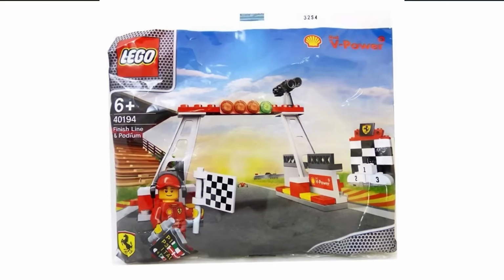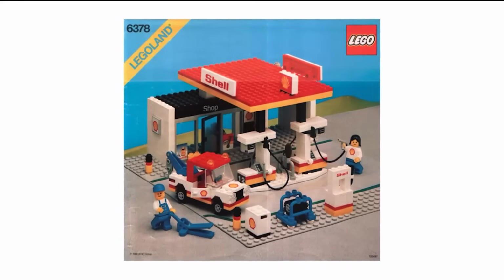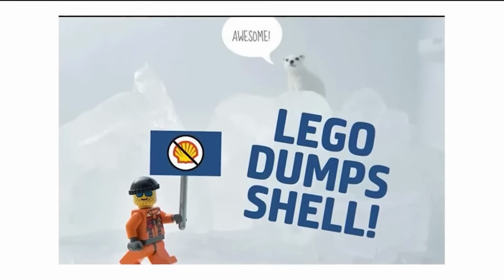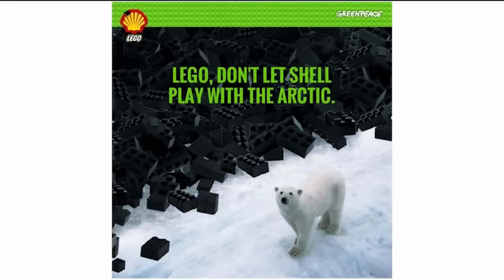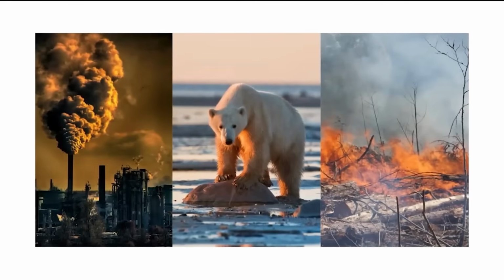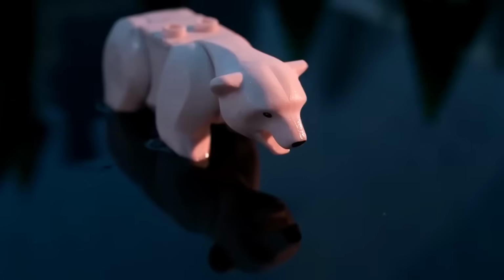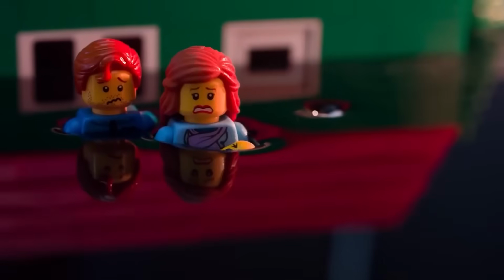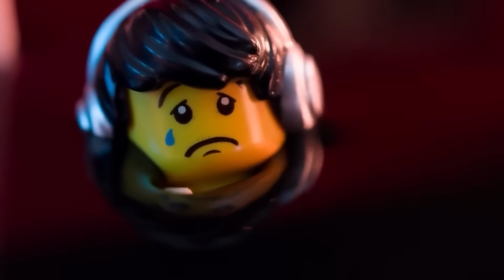Remember those days when LEGO sets proudly featured the Shell logo, bringing a touch of the real world into our imaginative creations? Well, those days saw a twist when environmental crusaders Greenpeace stepped into the picture. They weren't exactly thrilled about LEGO cozying up to an oil giant. So basically, climate change. And in a bold move, Greenpeace produced a poignant video featuring LEGO minifigures drowning in a sea of black oil, making a statement against the partnership. Again, because of climate change.